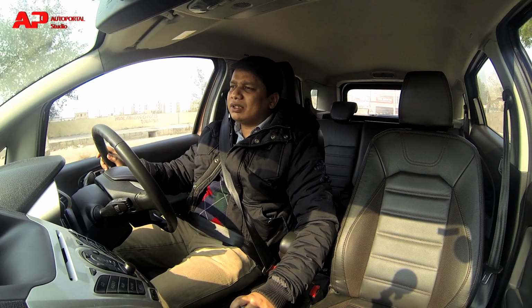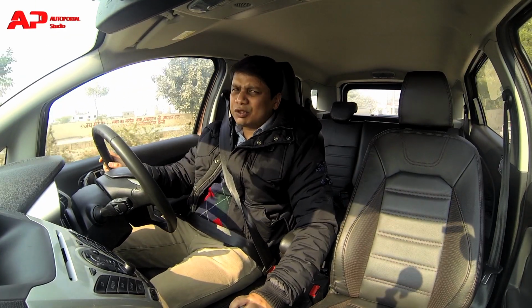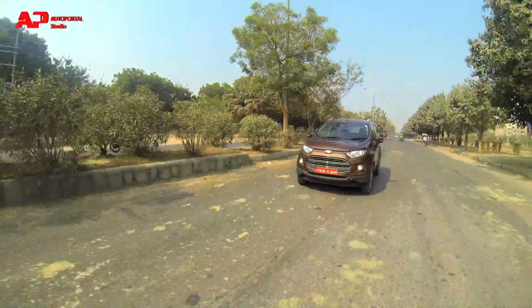Well, the manual gearbox on the EcoSport is decent to operate, the throws are decent, and it's pretty sporty in that sense. Well, the EcoBoost engine isn't very responsive from lower throttle inputs, and what that means is that you will have to dial in those revs. You will have to pull this engine above 1500-1600 RPM to make it feel responsive and lively.